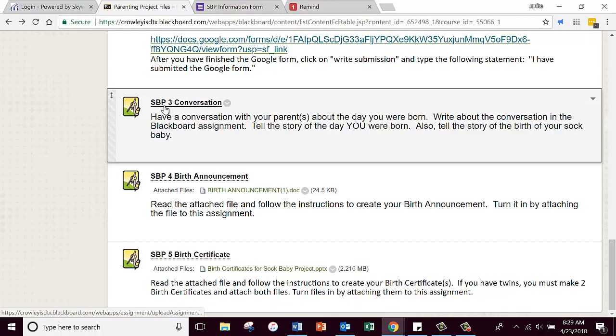Okay, here we go. Sock baby project number 3 is a conversation. It says, have a conversation with your parents about the day you were born. Write about the conversation in the Blackboard assignment, which is right here. Tell the story of the day you were born. Also, tell the story of the birth of your sock baby. It's okay with me if you have your parents type in that story, or you type what they tell you.